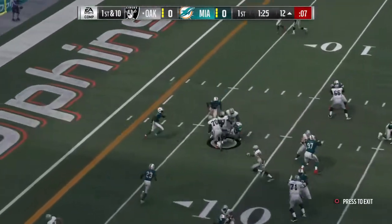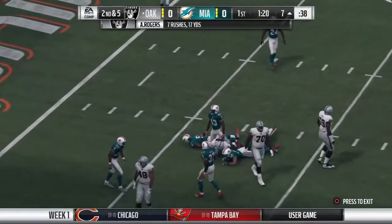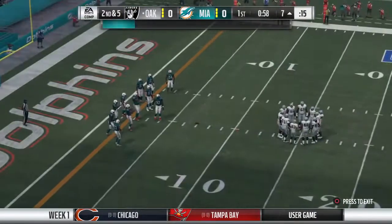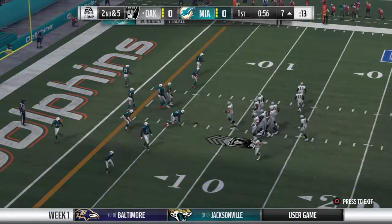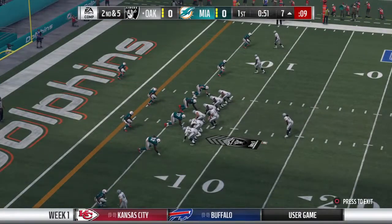They'll run it now out of the gun. And he's going to fight his way forward here for a modest gain. 5 yards is the tally on first down. That brings up 2nd and 5. That's a strong pickup right there on first down. And as this drive goes on, we're seeing an offensive line and running game imposing its will.